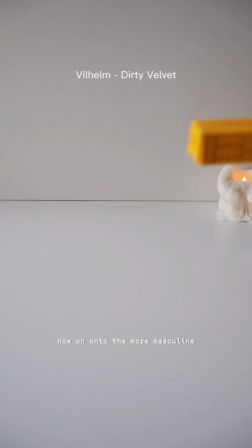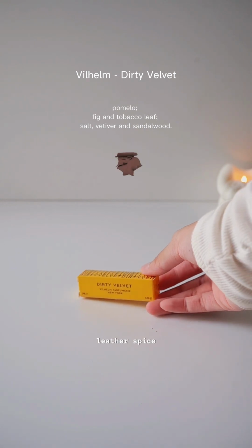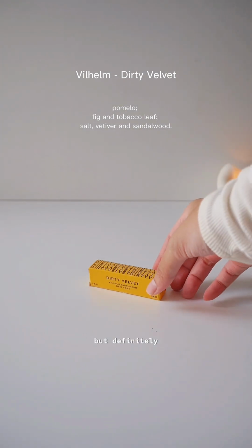Now on to the more masculine leaning offerings from the brand, Dirty Velvet. Sweet tobacco, leather, spice is what I pick up from Dirty Velvet. I typically associate dirty with patchouli or earthy notes, which in this perfume I didn't get any of. So to me, this doesn't smell dirty but definitely masculine.